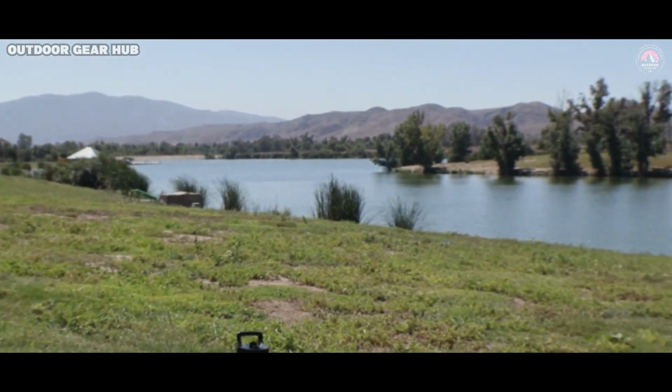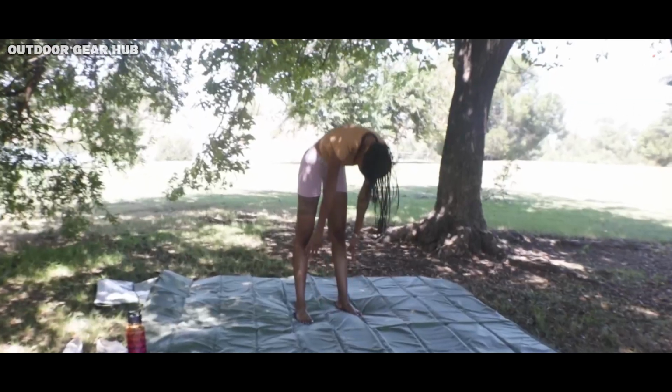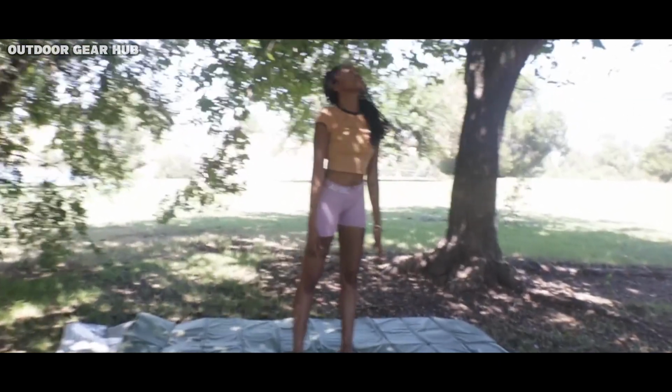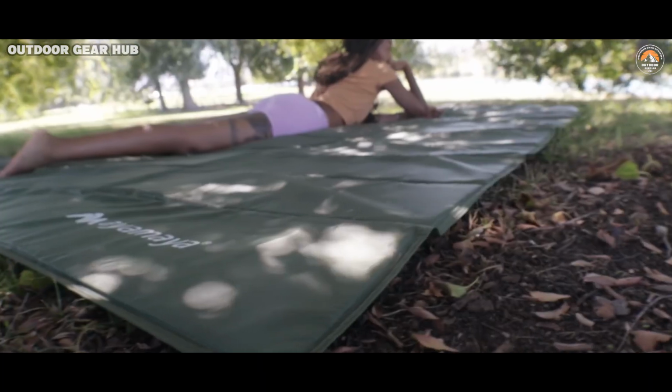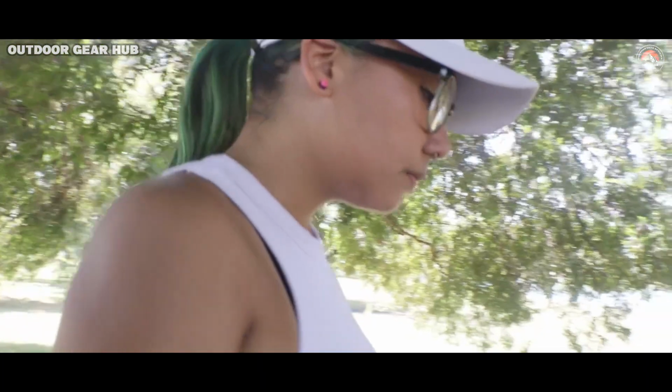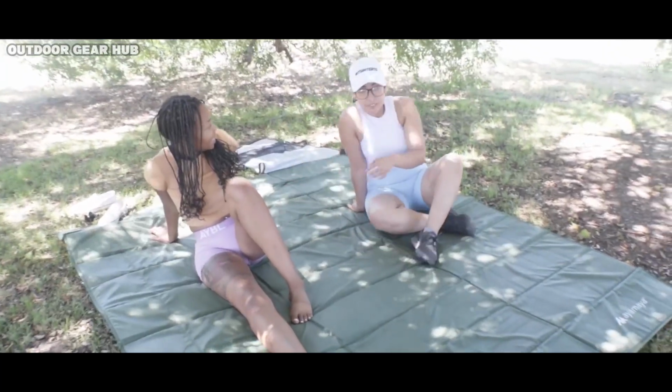No inflation, no setup drama, no leaks. It just works every time. And when you've just put in a 12-mile hike and your bones are crying for mercy, laying down on this thing feels like falling onto solid relief. The outdoors is wild, but your rest doesn't have to be simple.